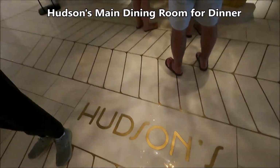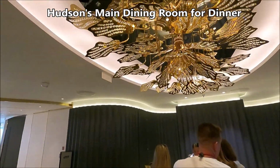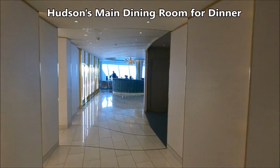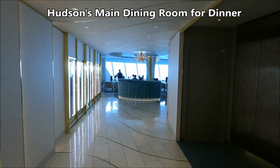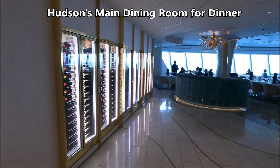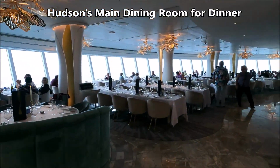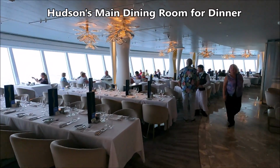So tonight we're going to be eating at Hudson's. And Hudson's is one of the main dining rooms here on board on the Norwegian Prima. It's a beautiful dining room. You can see the wine case right here as you walk in, beautiful tables and the chandeliers. And the entire restaurant overlooks the ocean.